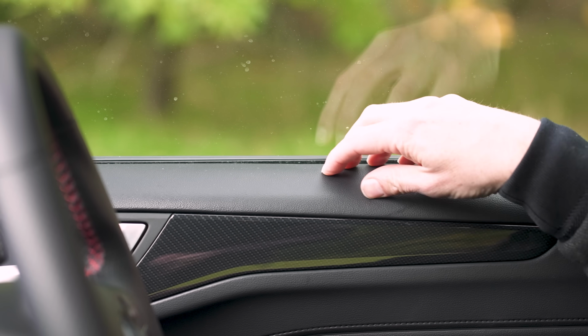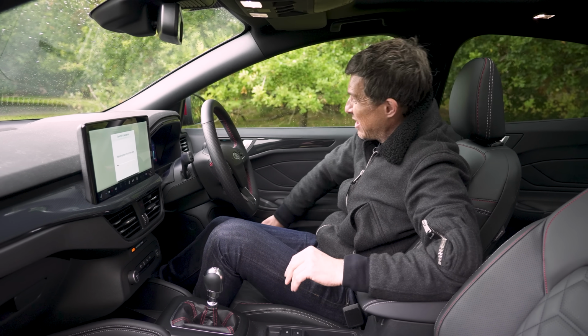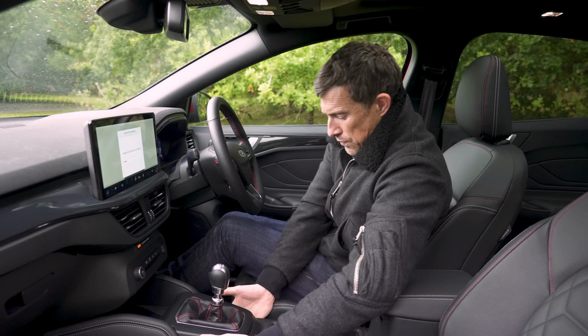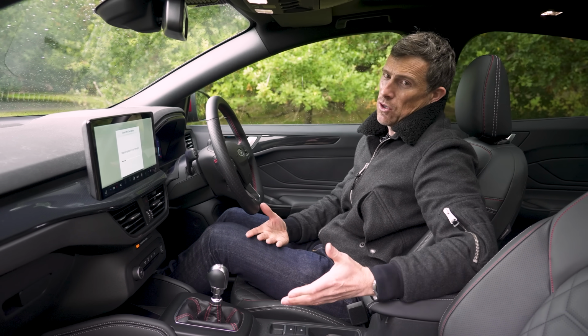So we've got squidgy materials here on the dash, which look expensive, and it's quite soft here on the doors and stuff like that. It's only when you go a bit further down, things get a bit scratchy. And yeah, that feels a little bit flimsy, but it's not the worst.